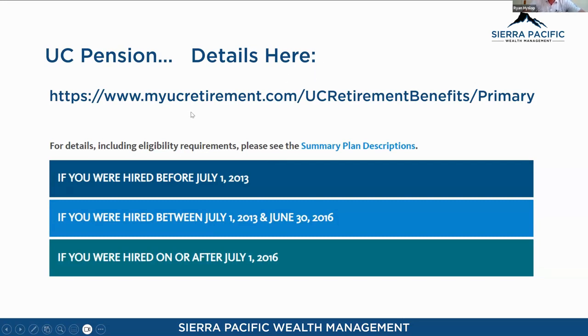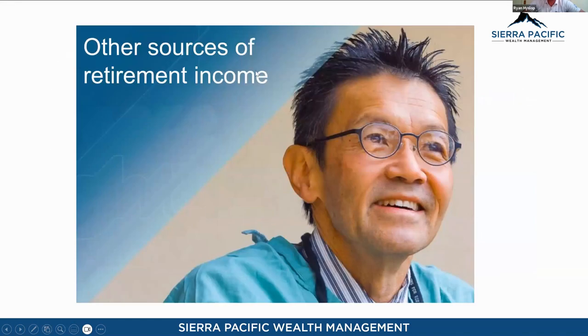So the UC pension details are right there at myucretirement.com. That's where you go and you can read all the different tiers and which one you are part of and what the summary plan description is there.